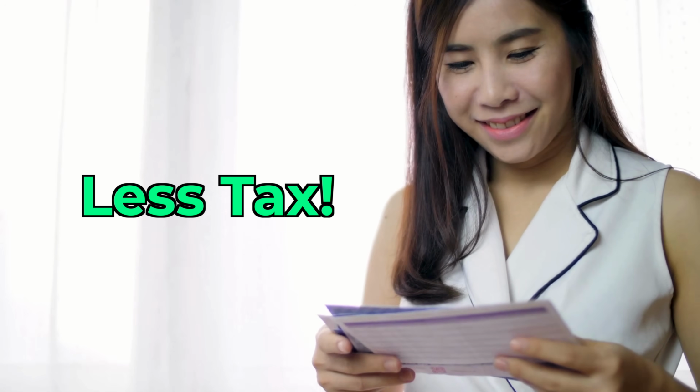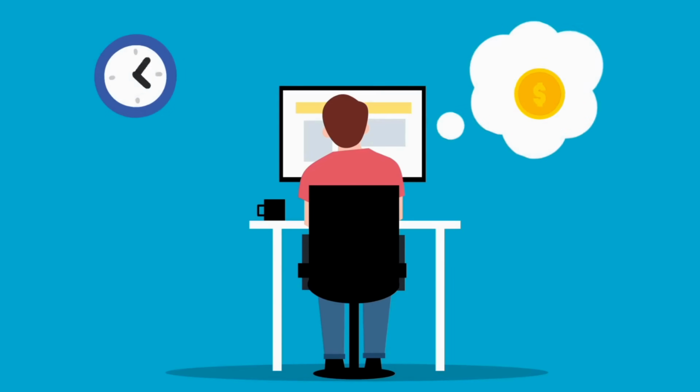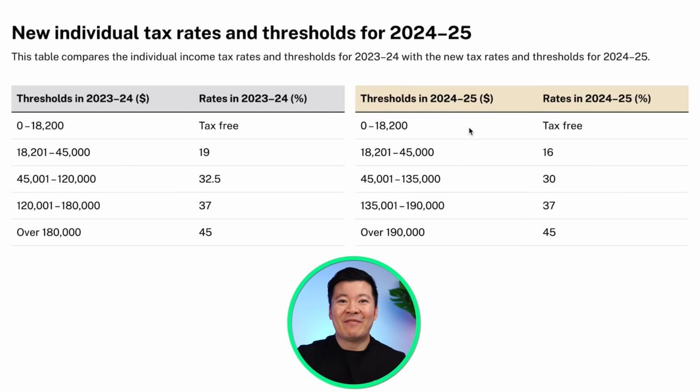This means from the 1st of July 2024, you will pay less tax on your payslip and keep more of your earnings. It also enables you to work more hours if you want without significantly increasing your tax. So let's have a look at the changes.